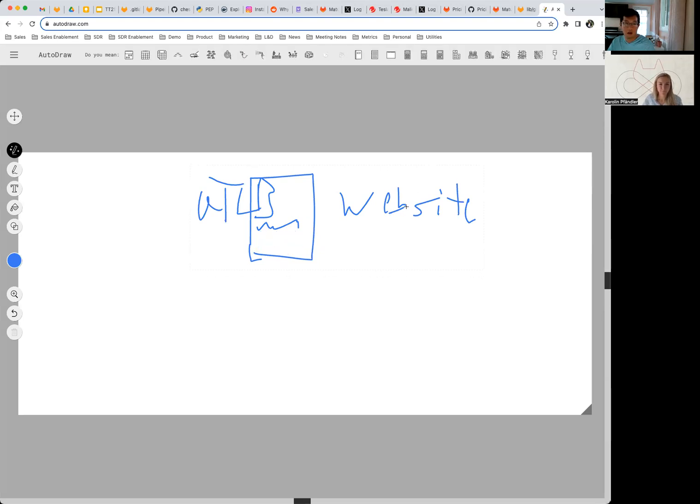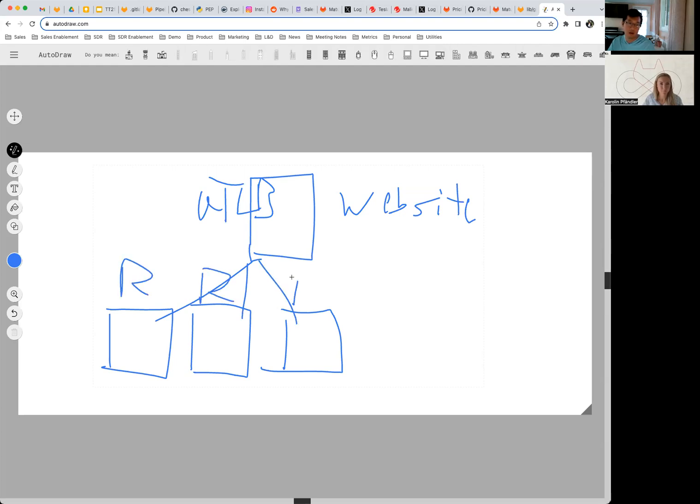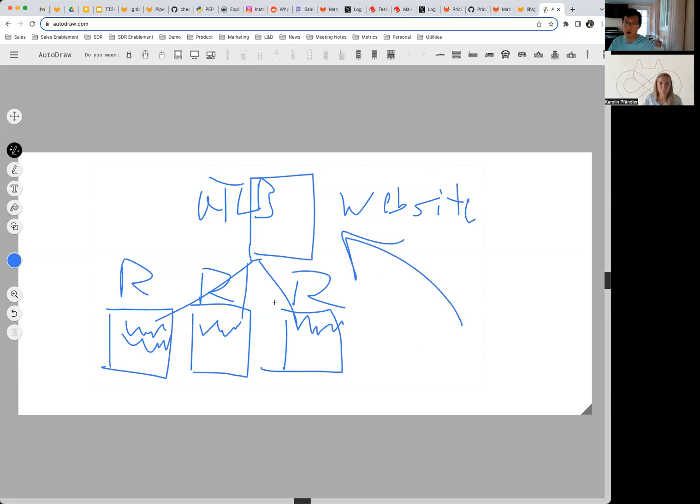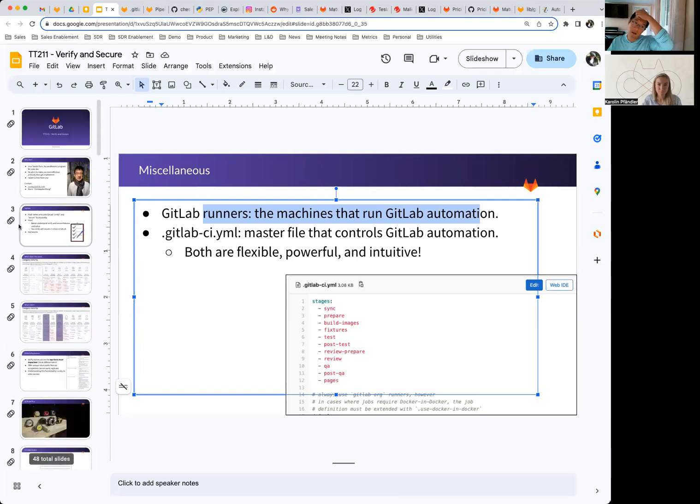Right, yeah. So what you do instead is have some separate computers that work as a team. These are your runners, and they run your automation. So now if you have a lot of automation, your website's not slow, because it's a separate computer. Okay. Cool. Can I help clarify anything? No, thank you. It's clear.